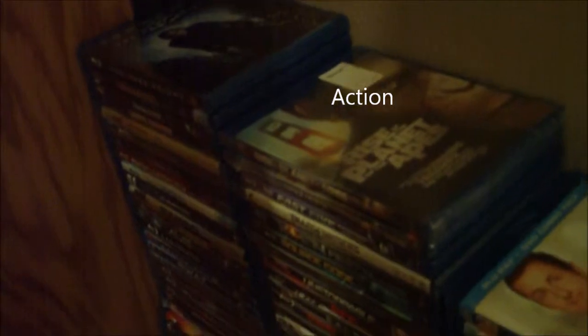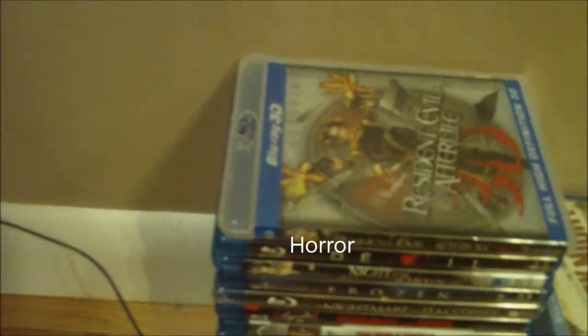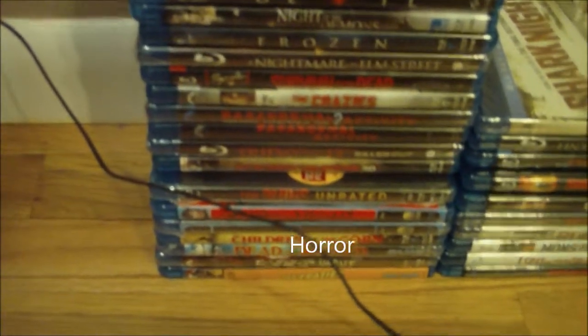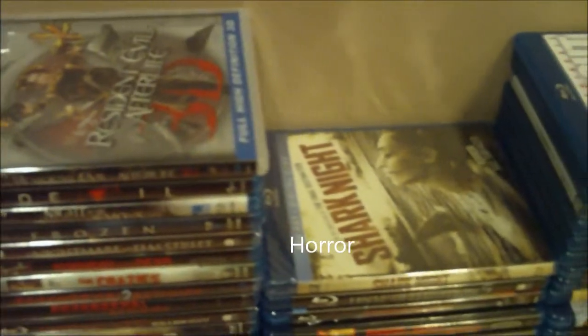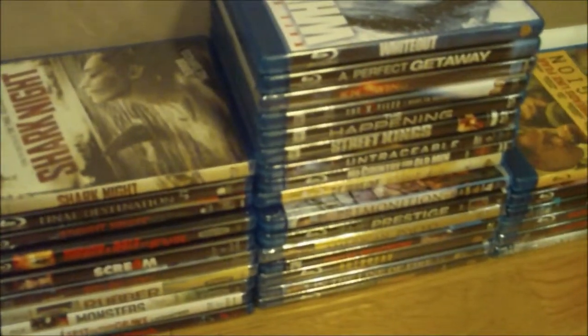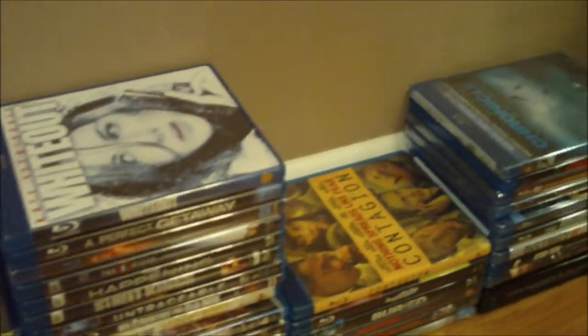Blu-rays are kind of hidden here. I need to get some kind of shelving system together to store these on instead of stacking them on the floor. Power cable in the way there for my security camera on the front porch. Actually, not for the camera itself, for the DVR.